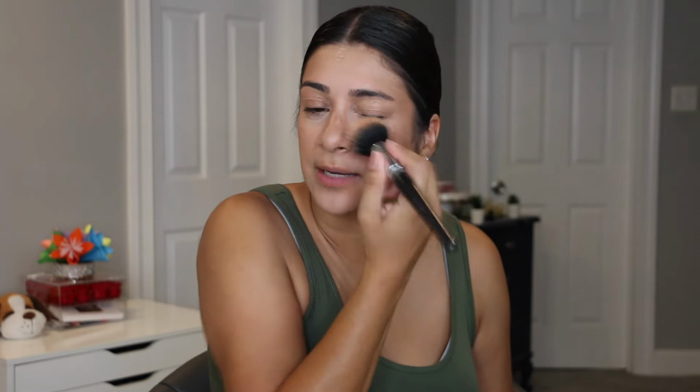So that's a pretty highlight. It's a little bit light for me right now, but I'll make it work because that's why I put it down first so then I can put the blush on top.